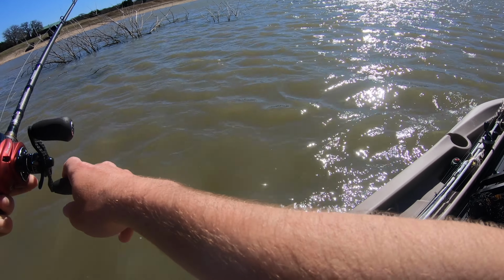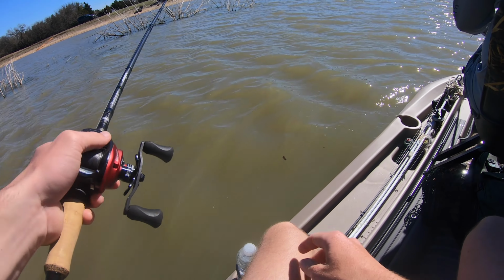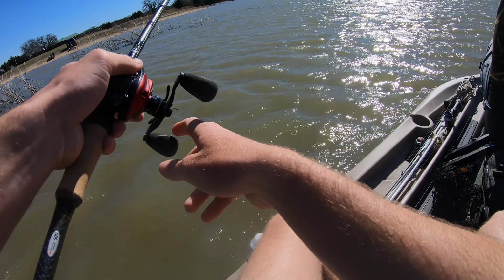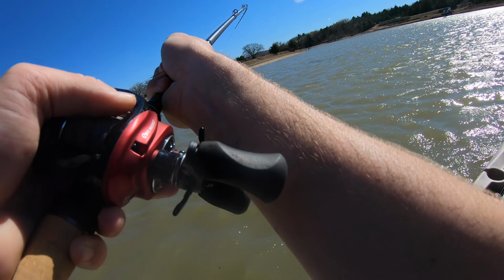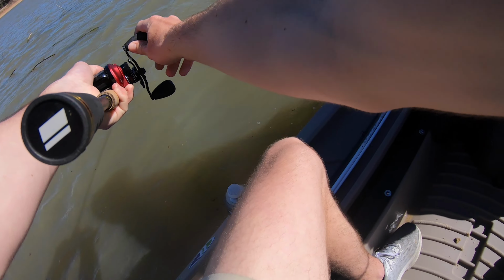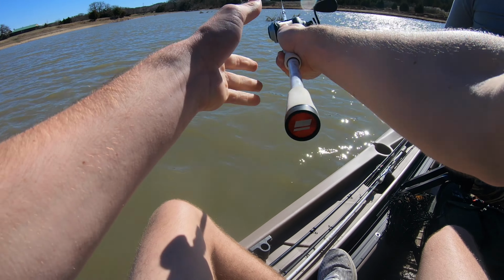I can't tell if I'm getting bites or what. Gee, I don't know, dude. This rod is stupid sensitive. I can't tell. I always set the hook with this rod. I'm serious, dude. I don't know if it's a fish or not. I don't think it's a fish. If it is, it's a 10 pounder. Got it. Dude, they're really solid.